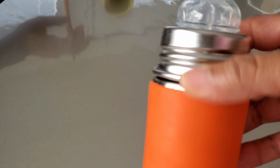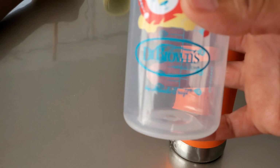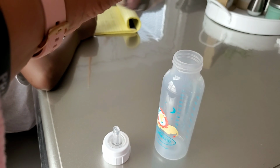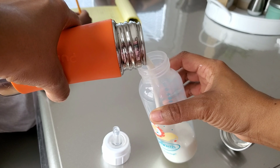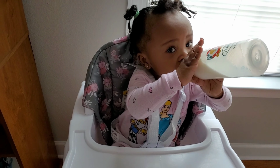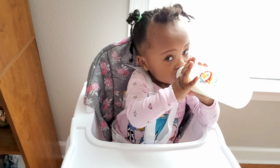So the Pura Kiki is a really great sippy cup / bottle just because it can grow with your baby. Like I said, it does come with an infant stage and then the sippy cup nipple that I showed you. But we're also using this Dr. Brown's sippy cup bottle, I would say like hybrid, and I really like it. And she seems to really like it, so we've actually been using this more and then every so often giving her the Pura Kiki when she's like, okay, I really want to drink milk. And it's been working, but she definitely liked the Dr. Brown's nipple initially, so that's what we have been using to help her transition into the full sippy cup.